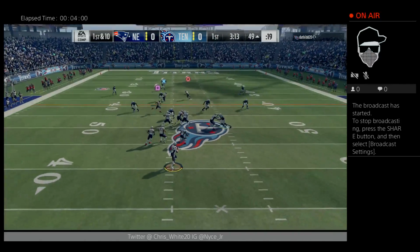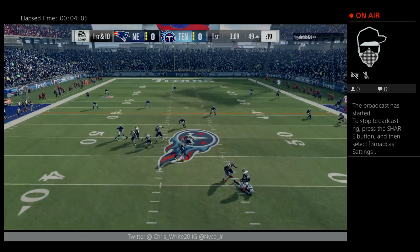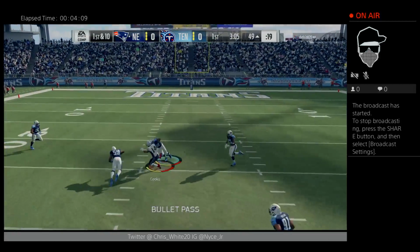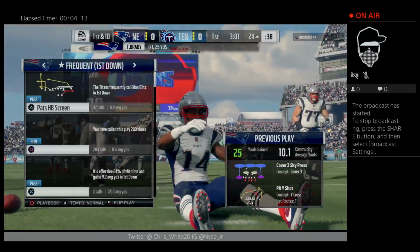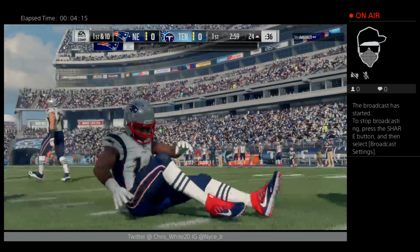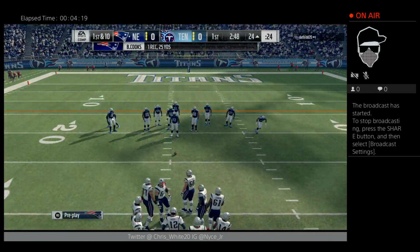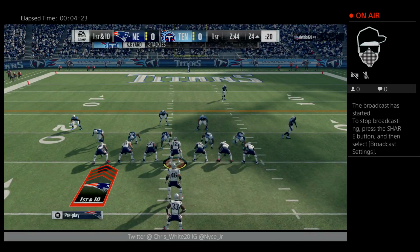Now a play fake here on first down. It's hauled in by Brandon Cooks. And he is hit pretty hard from the side as he's knocked down. A really nice gain of 25 yards. So after that big play, let's see if they can catch their defense maybe on their heels.